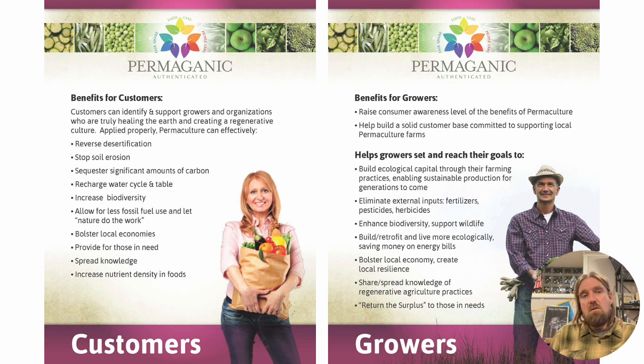And permaculture has been known to reverse desertification, stop soil erosion, sequester significant amounts of carbon, recharge water cycles and the water table, increase biodiversity, reduce fossil fuel use and let nature do the work, and potentially bolster local economies and support for the people in need, as well as spreading knowledge and increase nutrient-dense food. For growers, there's a lot of benefits, which include restoring their lands and restoring them for generations to come to make them productive and stable.